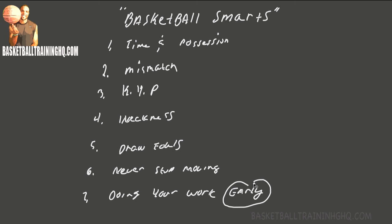The game of basketball, you have to move quick. The game is very fast-paced, so you can't wait to do something. You have to do your work early. On the defensive end, you're moving into position. You're sprinting to the ball. By the time that ball gets to your man, you're already in position to maybe make that steal. You can't wait till he gets it and then try to get in position. You already have to be down and in the proper position beforehand. And that's going to make your life easier on offense and defense.